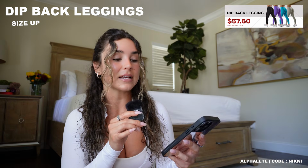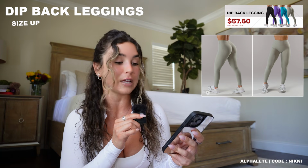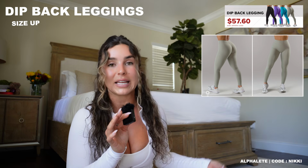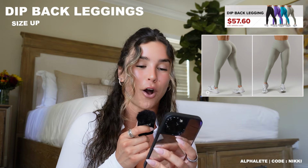The dip back leggings don't come in as many colors as the dip back shorts. They come in the cerulean blue, silver, and ultraviolet. So if you do want to get your staple black leggings, definitely get them from the pump collection, because that's the only leggings you're going to get offered in the color black.